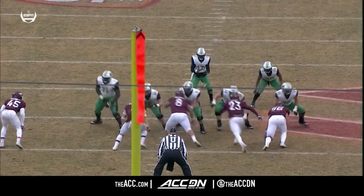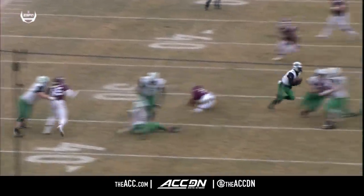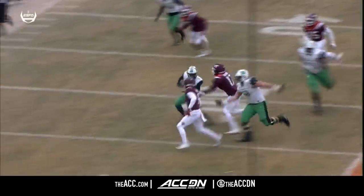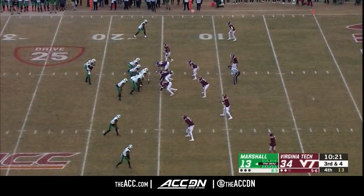You're going to throw the ball, basically a quick screen out to the perimeter. Watch these offensive linemen. You got to catch the ball behind the line of scrimmage for it to be legal. Catch it, get north, follow your big boys. Third and four, Marshall 4 for 11 on third down.